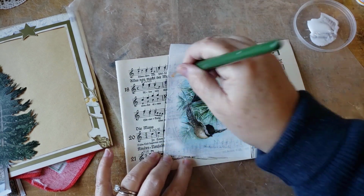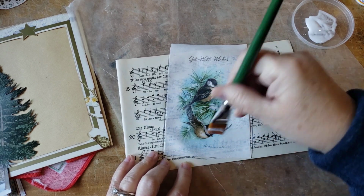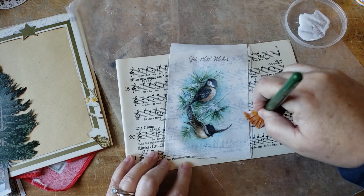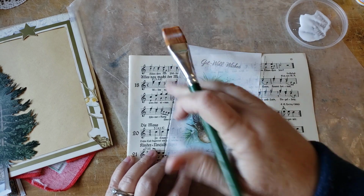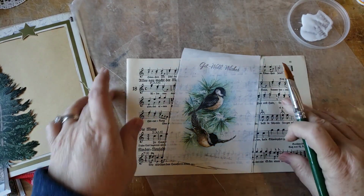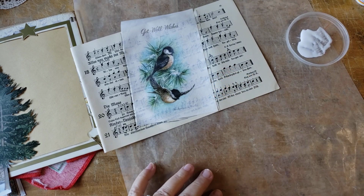Oh my. We've got a lot of unpredictables in the future for these little birds. That's all right. I don't mind if they're a little wavy. I think it will give a little bit of dimension to the page. Okay, now I'm going to pause because I want to rinse this.